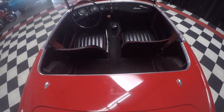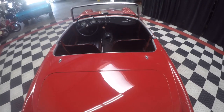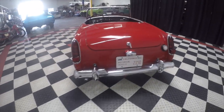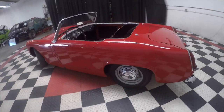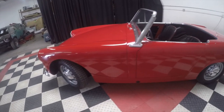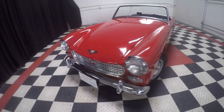Red piping on the seats, interior. It just got a great vintage feel. Because guess what? It is. It's way cool. Bright red, black interior. Original dog dish style Healey hubcaps. Nice rubber. Good chrome, new aluminum trim.